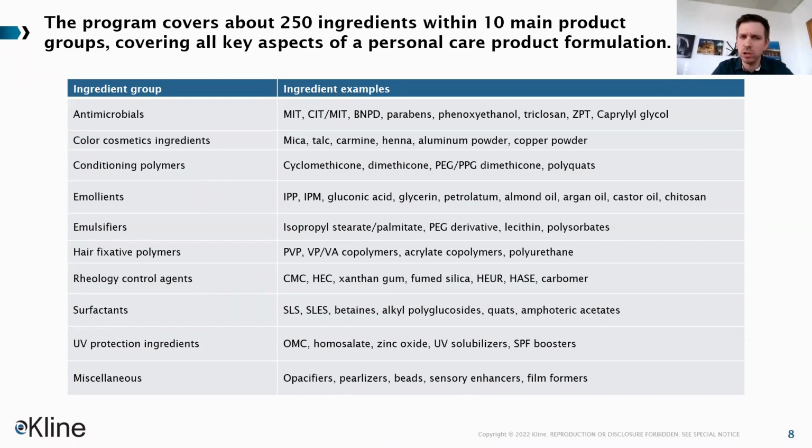You'll find emollients, you'll find conditioning polymers, you'll find obviously surfactants, rheology modifiers, and we've added throughout the years new products, new ingredients, new categories too. And because we're obviously trying to follow the trends in the industry, this means for the 2021 edition, for instance, a much improved coverage of preservative boosters, within that antimicrobial category, further coverage of natural alternatives. That means, for instance, for surfactants, we've added the fermentation surfactants that are entering increasingly into personal care formulations.